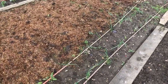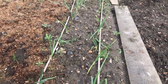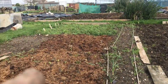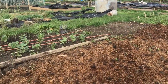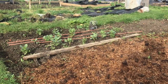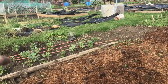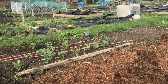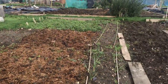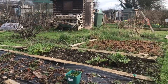And the onions. And potatoes still in the ground. And then the broad beans. And the cabbage on the end. And then still, that plot still to work. So that was a very quick random tour. Now we're going to go back, do some work.